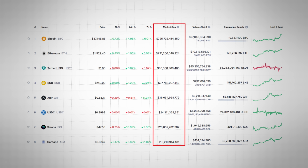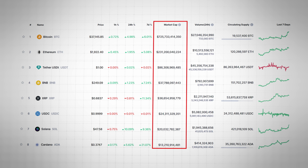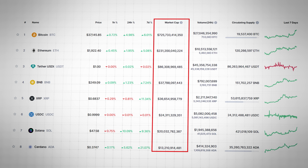And in case you're wondering, a crypto's market cap is calculated by multiplying the number of coins or tokens in circulation by the price of that coin or token. This information can be easily found on coin tracking websites like CoinMarketCap and CoinGecko, and it's the main thing you need to look at. As a rule of thumb, large cap cryptos are low risk, low reward.